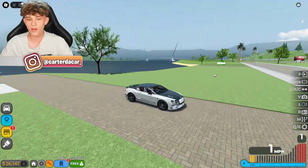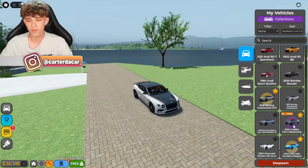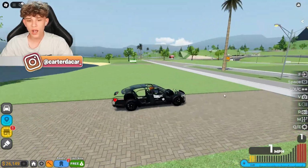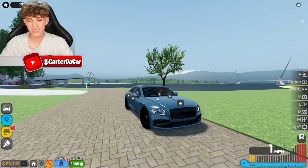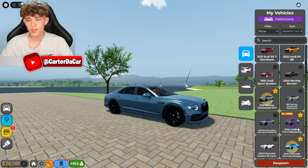Then we have this other Bentley here, the Continental Super Sports. Kind of a boring Bentley. I don't ever use this one. Flying Spur. I don't use this one either. It's just a sedan. Honestly, I really should go through and spec some of these though, because they could use specs.